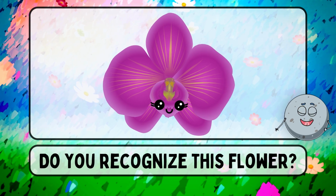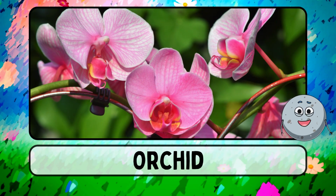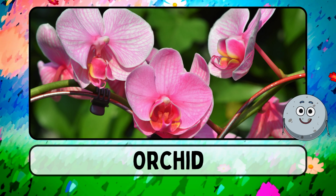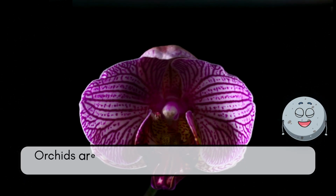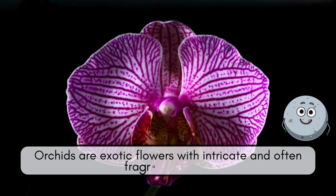Do you recognize this flower? This is orchid. Orchids are exotic flowers with intricate and often fragrant blooms.